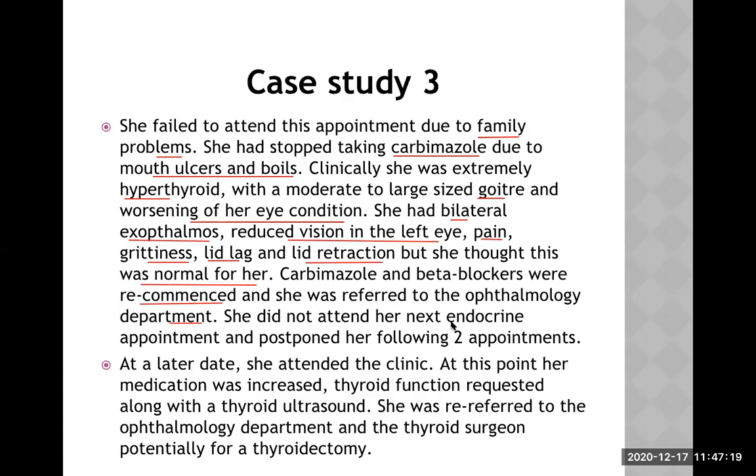She did not attend her next endocrine appointment and postponed her following two appointments as well. Okay, see, a difficult type of patient, isn't it? Not responding properly to the doctor's advice. At a later date, she attended the clinic. Probably she had time now.